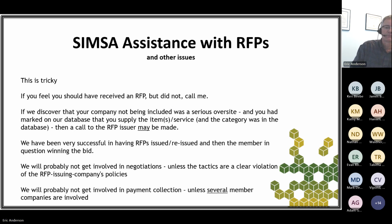Now, the thing is you have to be on the database though, because you have to have done your part. You have to be on the database and have completed and checked off that you do the certain item. Now, I'm going to get to that in a bit, but there's something on you as well. They'll commit to contacting you, but you also have to commit to making it possible for them to contact you and find you. So that's how it works.